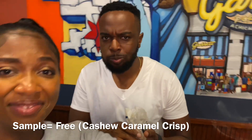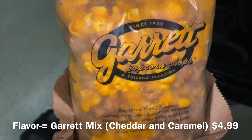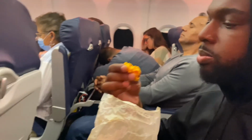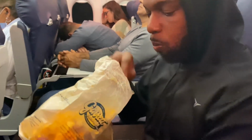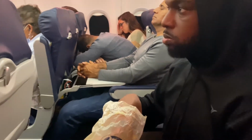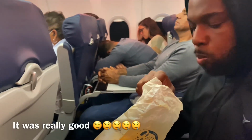Good. It was pretty busy inside of the store and we forgot to film earlier, but this is us on the plane eating our popcorn. We got the small Garrett mix, which was $4.99, and as I like to say, Richard is the one that actually ate the entire bag by himself because I only had a small portion.